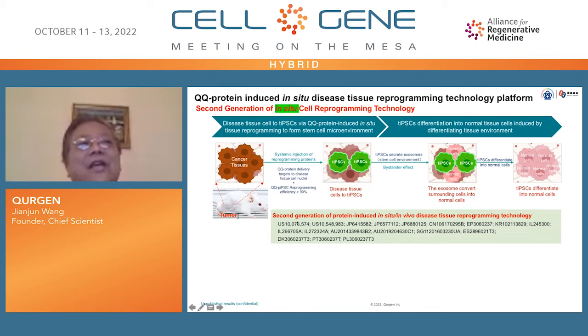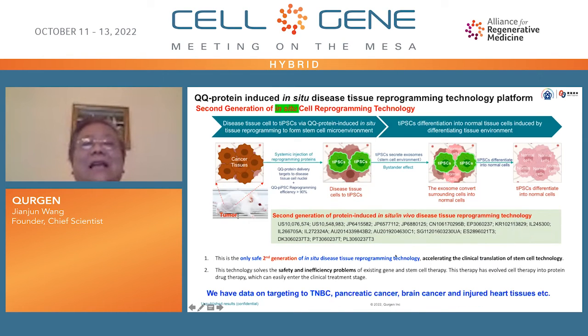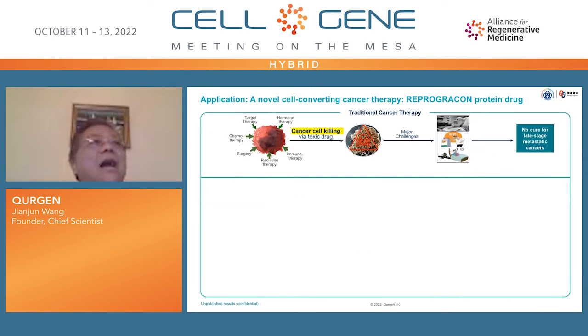This technology is widely patented internationally, and this is the only safe second generation in situ disease tissue reprogramming technology, which is significantly accelerating the clinical translation of stem cell technology. We have data showing we can convert in situ cancer cells, many different types of cancer cells, and injured heart tissue cells into stem cells in vivo. And here is the application.